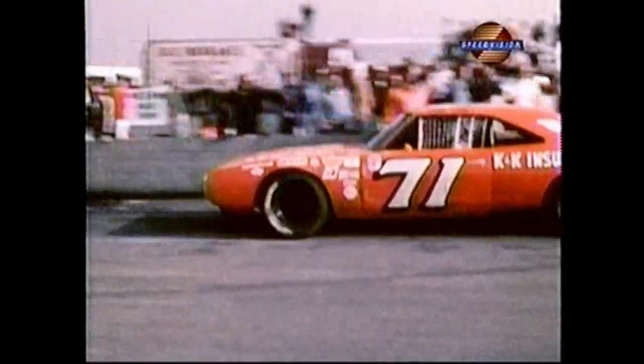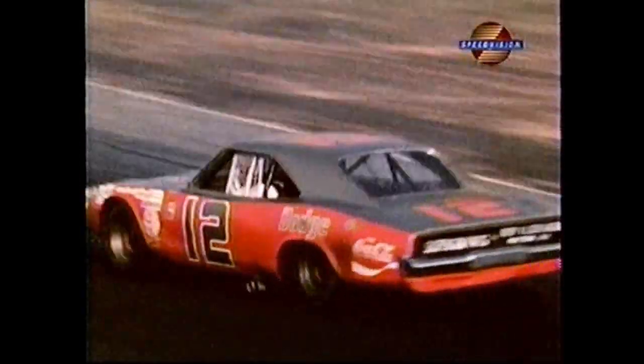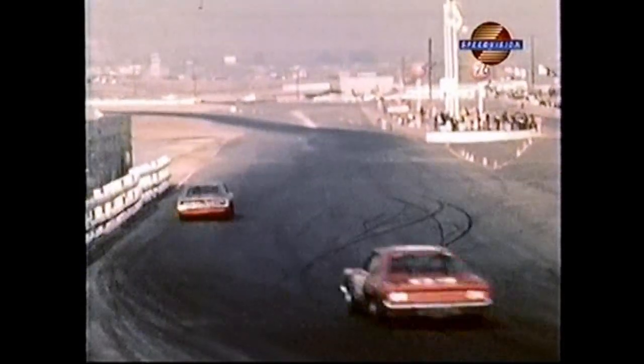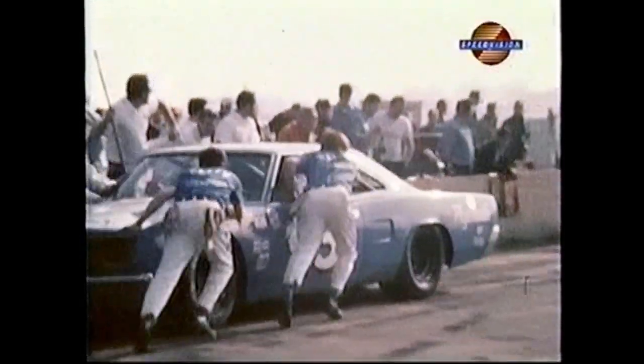After a lengthy stop for suspension adjustment, Isaac drops his Charger in low gear and winds out of the pits. And that's the end for Richard Petty. He dropped a valve, and with the engine blown, Maurice Petty and the crew pushed the Roadrunner behind the wall.